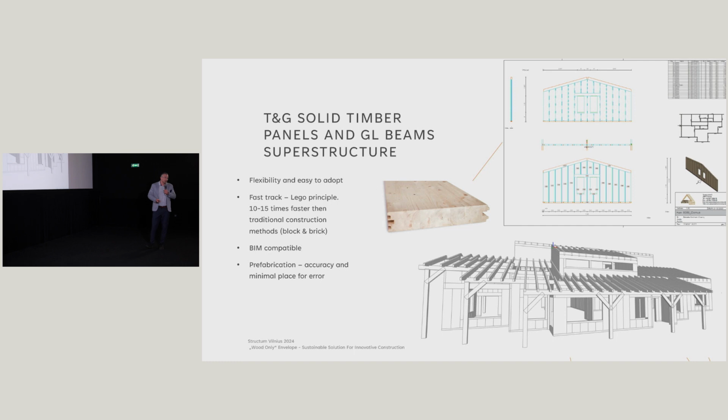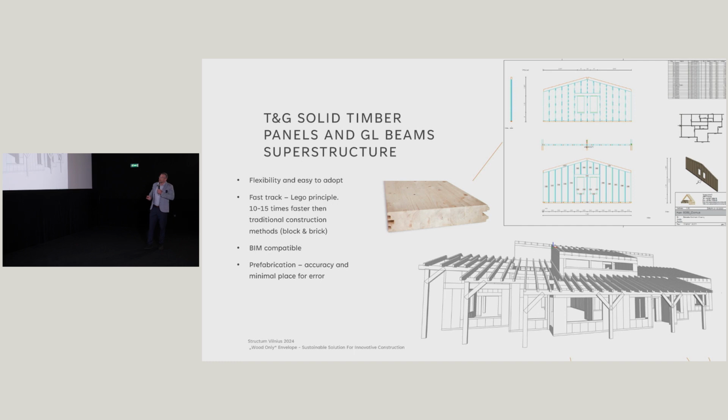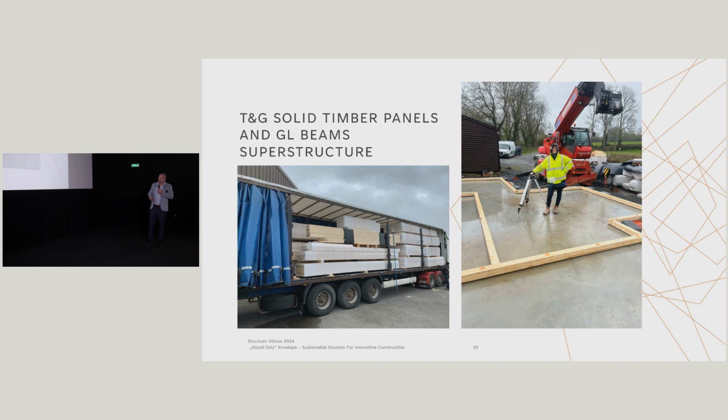So the system is based on solid timber panels with a double tongue-and-groove connection between them. There and there, so they are basically connected vertically. As we can see, all prepared with the beam moduling, the structure, all fully prefabricated. This allows us to build with accuracy with today's modern type of construction. So everything is coming on site prepared on the truck, all pre-cut as a flat pack like from IKEA.